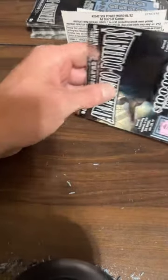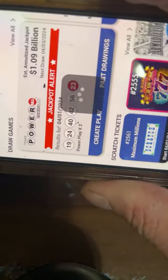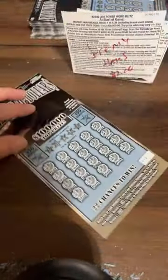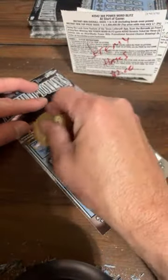$80. Can you send me one? I cannot send you one. I cannot legally sell tickets. $50 winner on that one, guys. Let's put us at $80. We'll take it. I cannot legally sell tickets, Super Bub. I am not authorized to sell tickets.